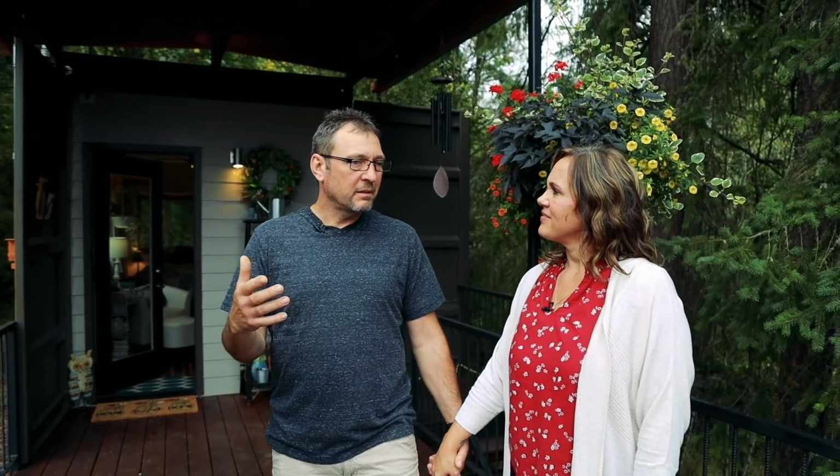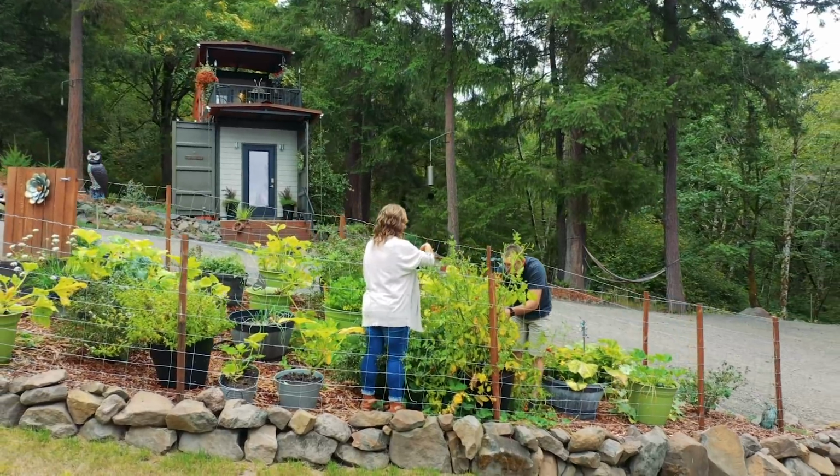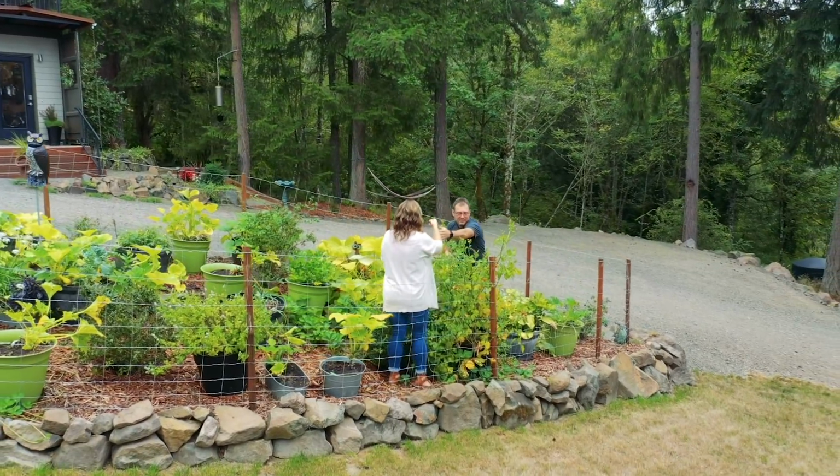And I think it's been something that we would probably not change. And it wasn't what we were expecting. Our vision was to just get up here mortgage-free. Building tiny seemed like the way to do that. And I think it's exceeded our expectations on a lot of levels.